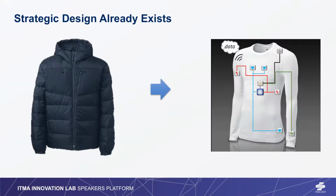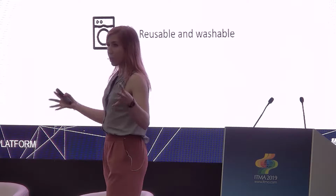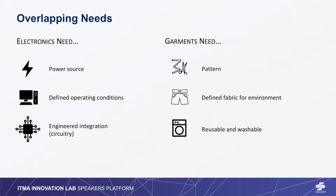So how do we then translate what we already do for different types of sports and other textile uses to electronics? Well, there are several overlapping needs. There are some general themes that we have. One of which is electronics need a power source, typically seen in the form of a battery. They also have very specific defined operating conditions. Typically, you see a computer in a room held at room temperature with very consistent environmental conditions. They also have engineered circuitry, so each computer is designed to perform a specific task, and they're engineered to do so.